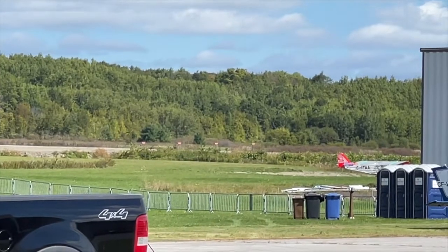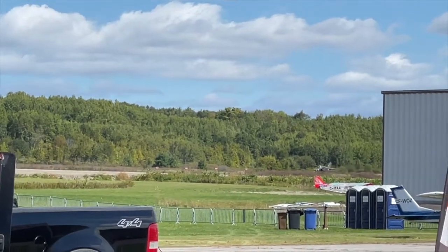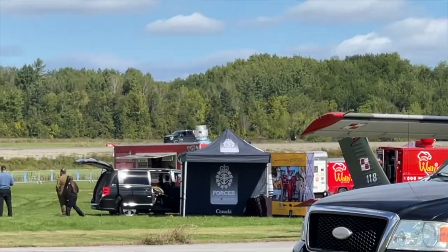The Blackhawks! Here they go! I don't see them. There they are! There's the first one. The CT-155 Hawks!